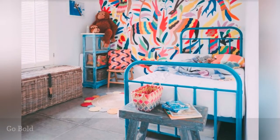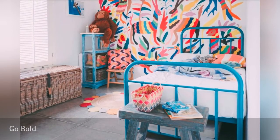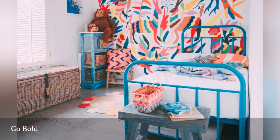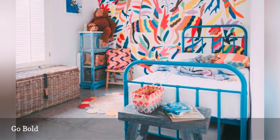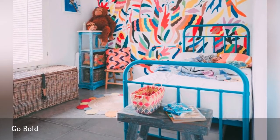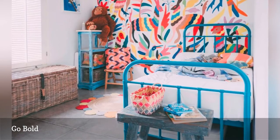Floral prints don't have to consist of flowers alone. This amazing kids' room uses a bright and whimsical floral animal print as the canvas for the entire space and continues the theme throughout with a bright blue bed and matching bookcase. With such bold wallpaper, the room feels instantly finished and instantly kid-friendly.